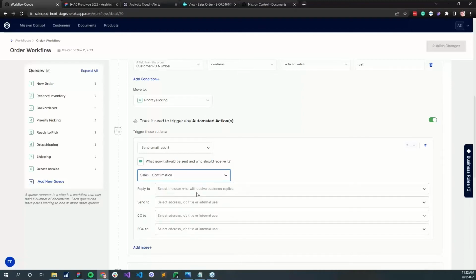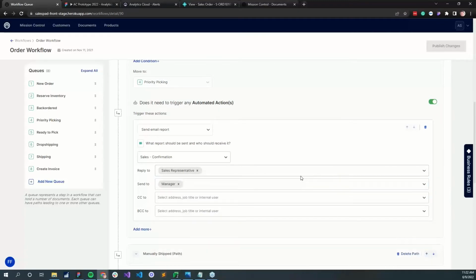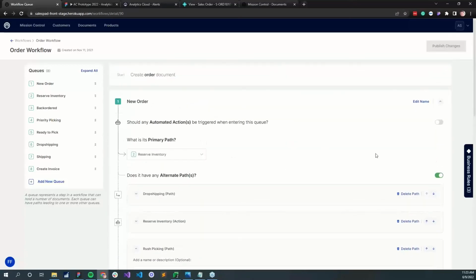So we could send out a sales confirmation. Maybe I want to have the reply to be the sales rep, and then we could send it to the manager on the account, whatever that is. And then that allows you to automatically send these emails out based on these transitions throughout the process. We'll just go ahead and delete that for the time being, but this is kind of the back end engine of workflow.